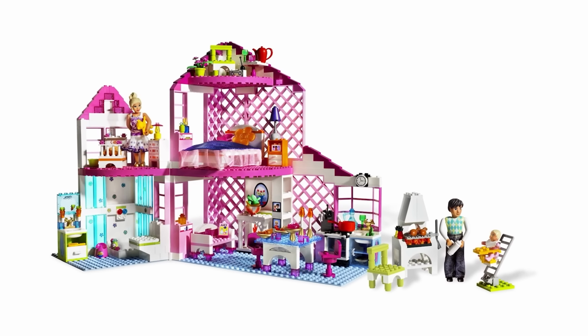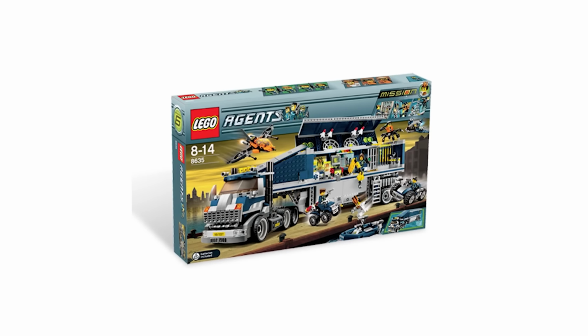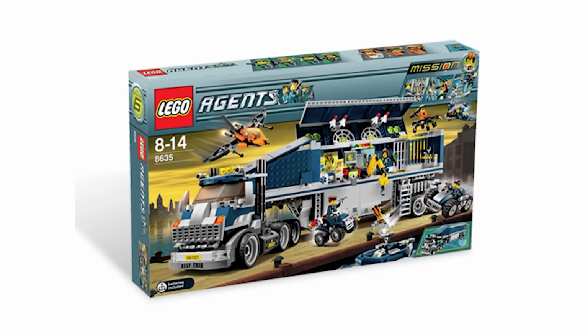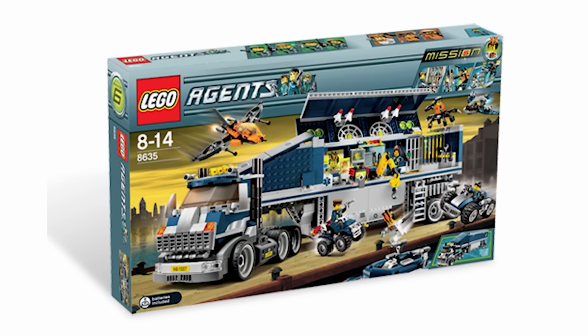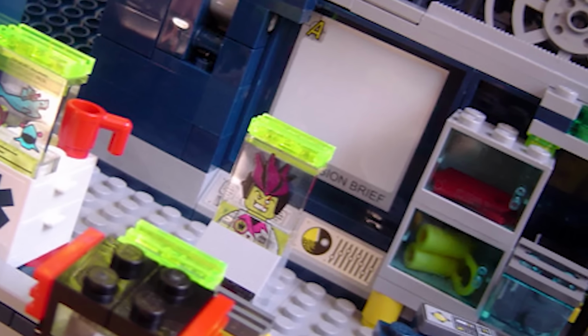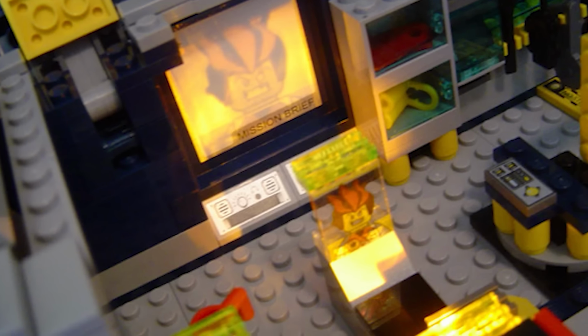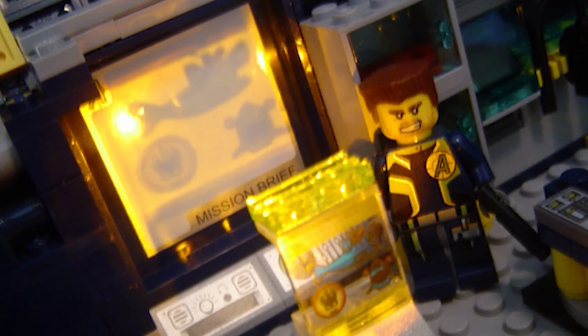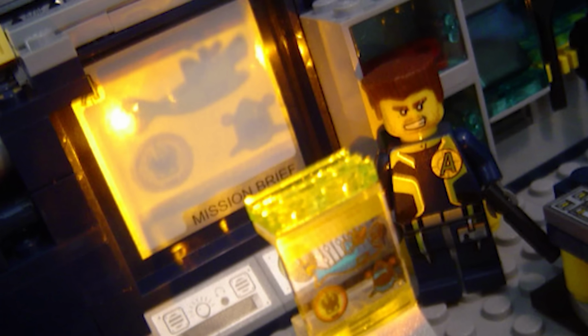So far, all of these had been red lights, but the Agent's Mobile Command Center changed all of that with the inclusion of a yellow light brick used in a very special way. Just opposite the light brick sits a projector screen, and in between the two there's room for a few small translucent pieces which contain different bits of mission intel. The light brick shines through the piece and displays the mission on the projector screen.